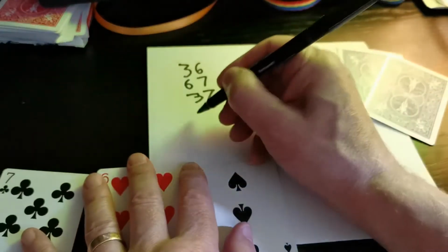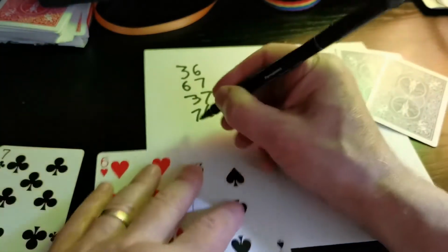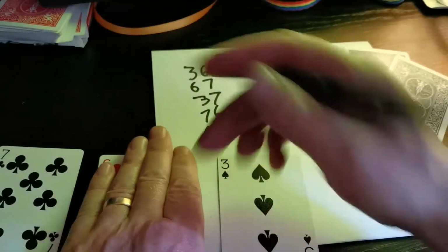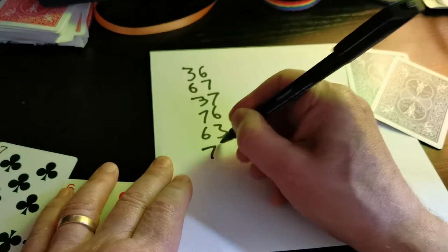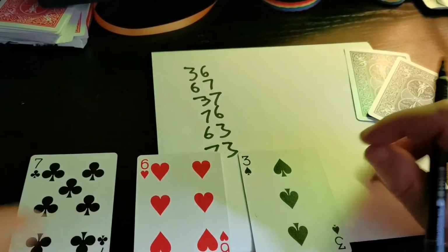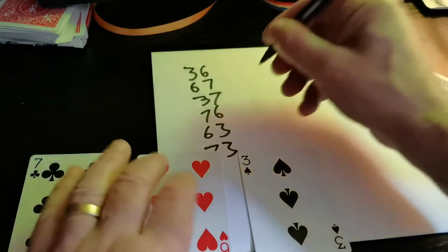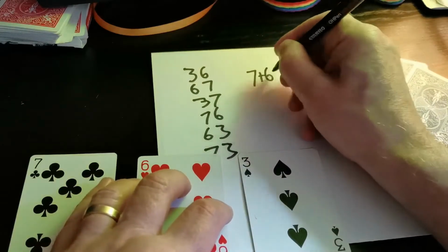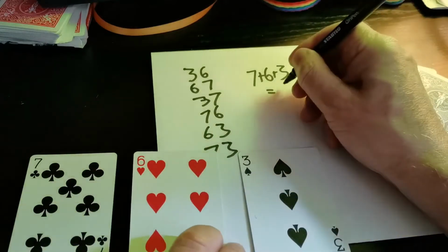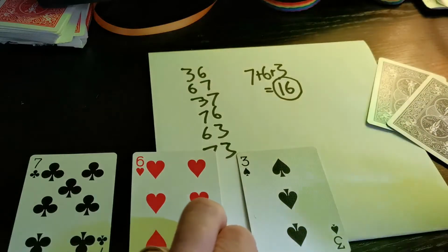I have to move these down now. If I cover up that one, I get 63. And if I cover up the one in the middle, I get, can you see it there? I've got 73. So that's 73. Okay, and the final thing I've got to do is I take the 3 cards here, 7 and 6 and 3, and I add them up. 7 plus 6 plus 3 equals 16. I hope you agree with me, okay? I'm going to put a little circle around it because we need that 16 in a minute.